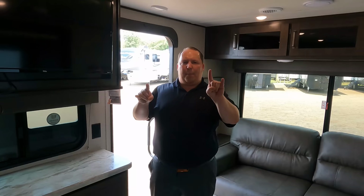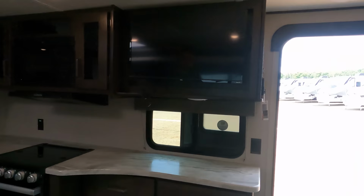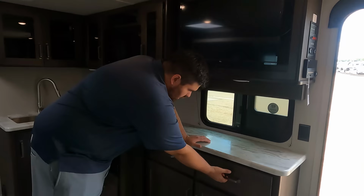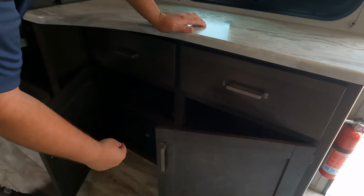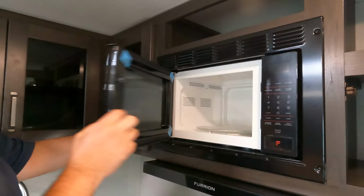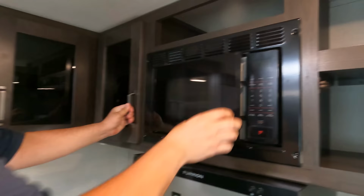All right, yeah, like I said, this is awesome because this is kind of your entertainment center. You can store some stuff in here for your guests or some goodies. Nice countertop extension, a couple drawers, some storage down below as well. Speaking of down below, look how there's no vents on the floor. None at all. Very nice. Up here, we got some storage right around the Furion microwave. A little bit of storage up top as well.